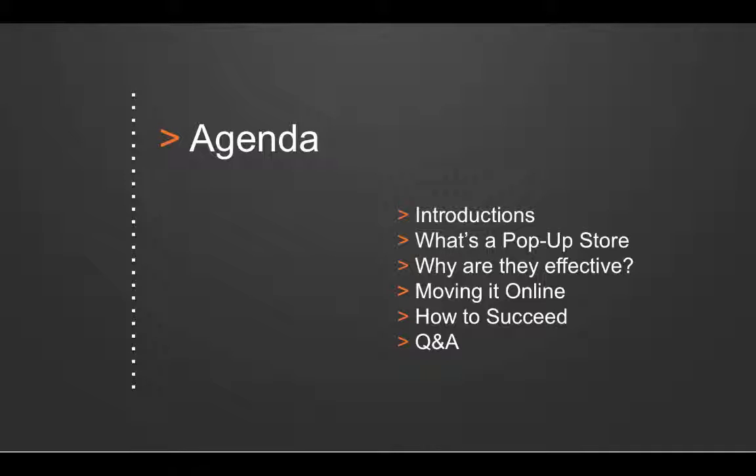We're going to talk about why this matters to you as a busy and involved university student group leader. And we're also going to give you guys a blueprint, a PDF download that is going to lay it all out for you so that you can take it back to your group and run a successful online pop-up store. And then after that, we're going to take some questions and then we'll be done.